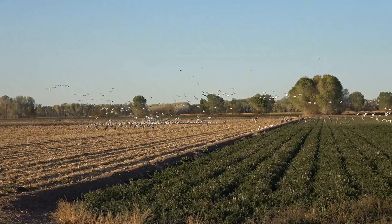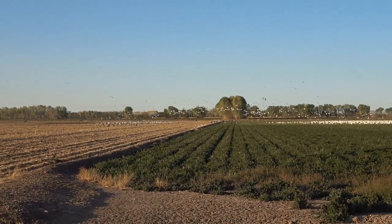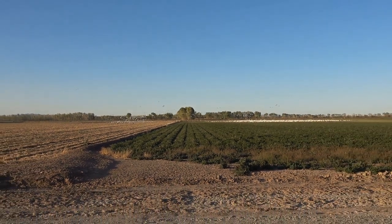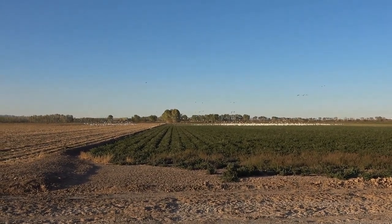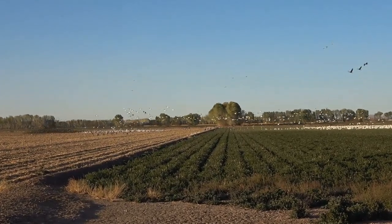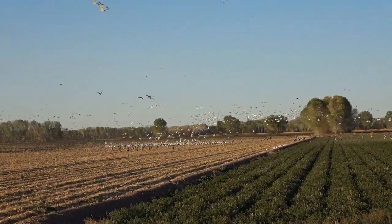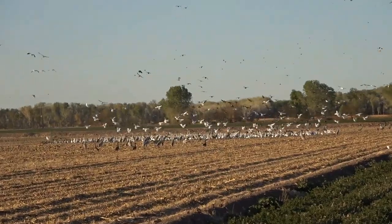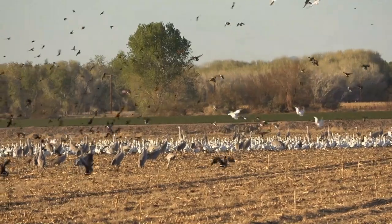It's the great migration of snow geese. They cover at least 100 yards in this tremendous flight, from the green, green of the one field to the brown, brown of the other field. It's one of nature's remarkable scenes. We are so lucky to be witnessing this amazing migration. Bravo, snow geese, bravo.